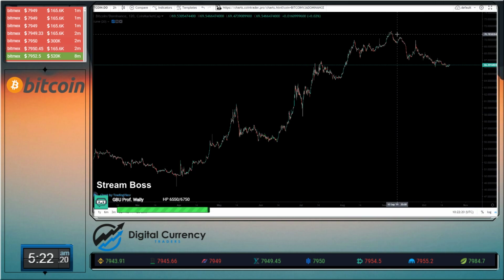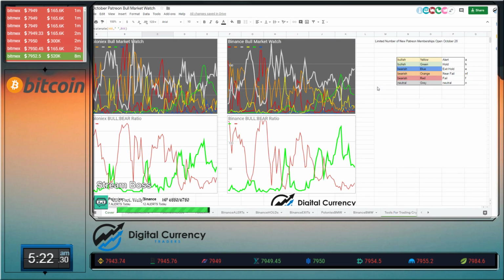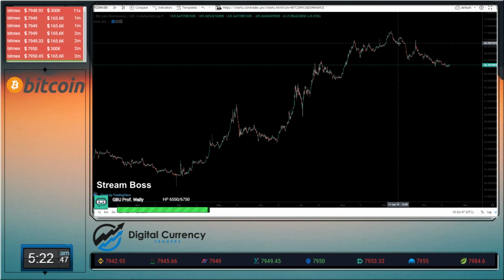So I really have lost a lot of money on this trade formation. And so I don't want to lose money again. And as I go through the bull market watch, the Patron bull market watch spreadsheet, this is giving us very specific examples of what to get into and what to get out of. And we can see by this chart pattern, once you know what you're looking at in this chart, it's really informative.